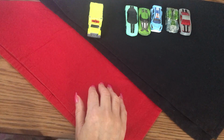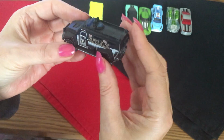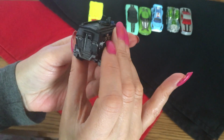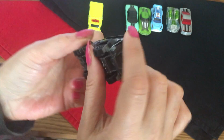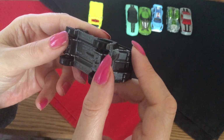The next one we have is another service vehicle, a SWAT car. Look at that with the blue lights. It's got a blue windshield, another blue light up there. What's the back look like? It's got a little door to get in. This is from Matchbox, SWAT truck, made in Thailand.